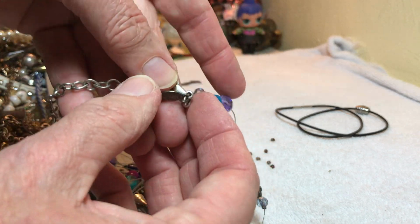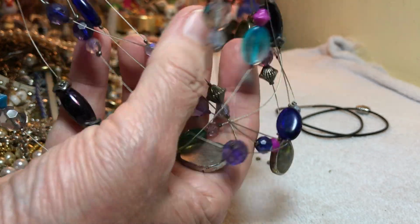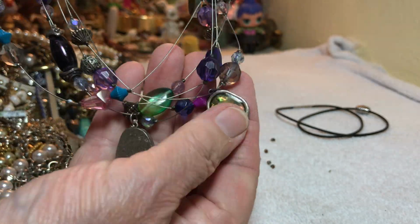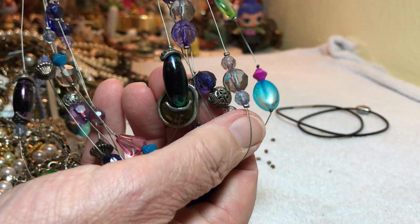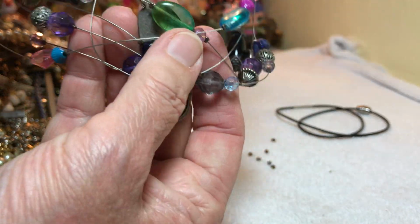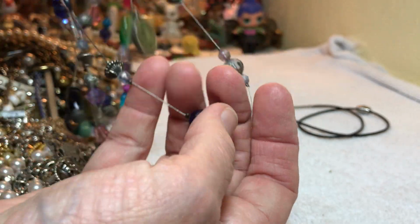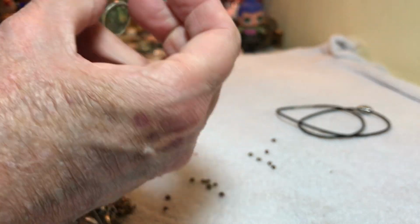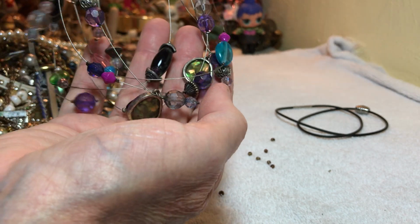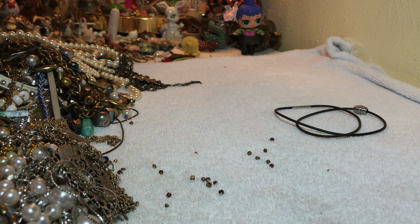This is Chico's. Got some nice chunky pieces in here and glass, illusion necklace. I call it satellite because I think of, you know, the universe with the satellites going around like moons and stuff. $3. This did not sell, so let's go for it at $3.